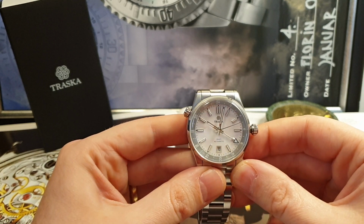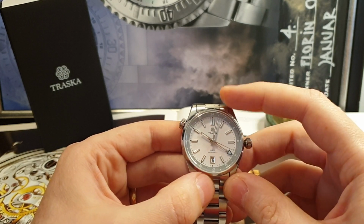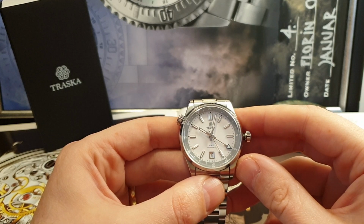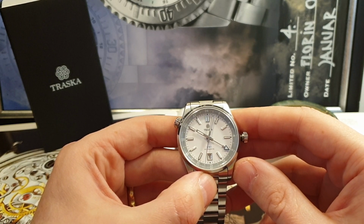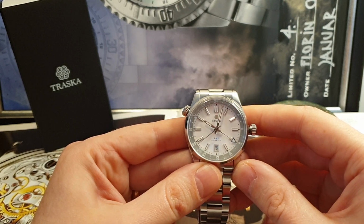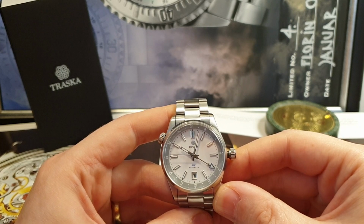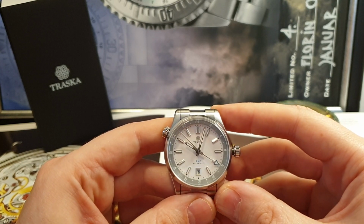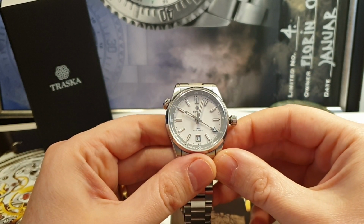The Miyota 9075 is a traveler GMT, so you can move the hour hand independently of the minute hand. It's a 28,800 semi-oscillation per hour movement, so this is 8 beats per second. The second hand will beat 8 times per second. It has 24 jewels, and on the Traska website they say it's regulated by them from -10 to +20 seconds per day. My unit is about 3.5 seconds fast per day so far, so it's a very good accuracy. I'm very pleased with that.